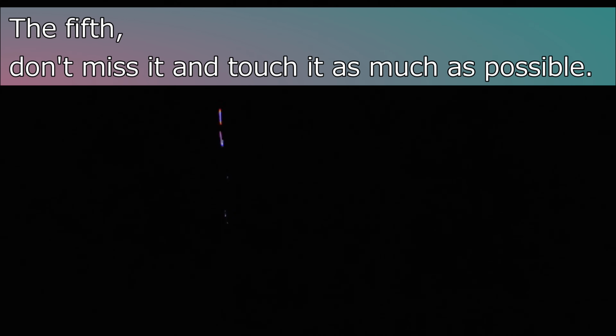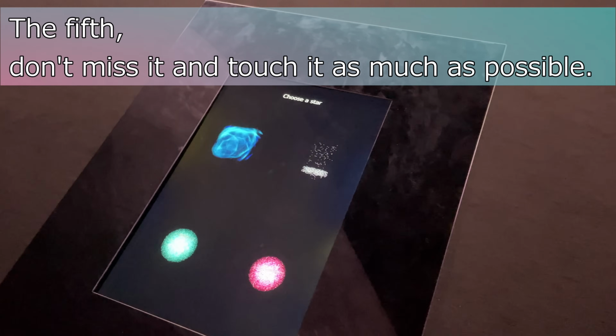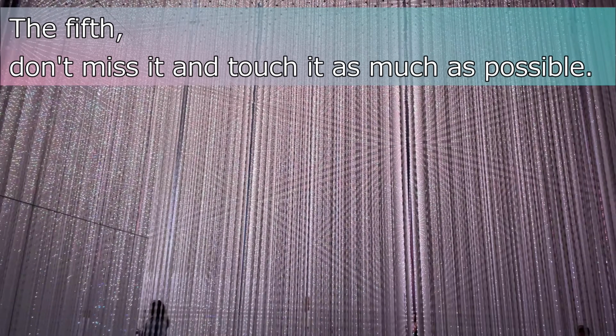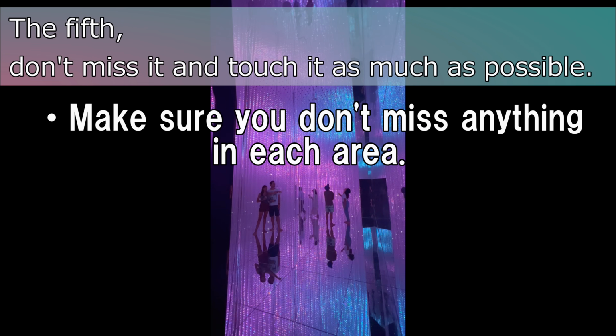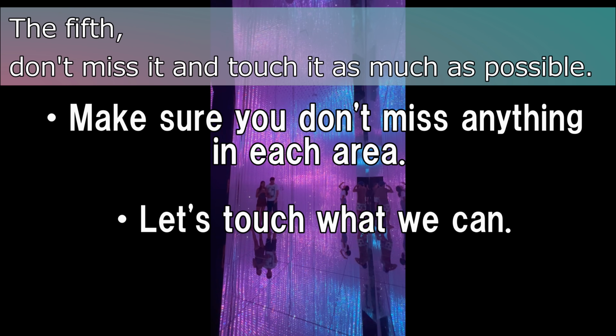The entrance to this place is narrow and difficult to find quickly. Performance here will vary depending on the participants. Also available on smartphones. The location was also difficult to find. Based on the above, make sure you don't miss anything in each area. Let's touch what we can.